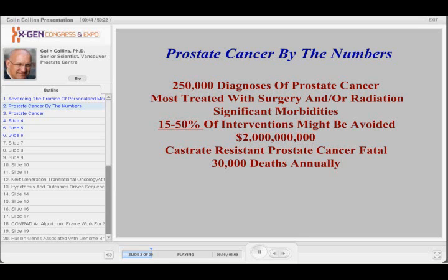So in North America, there's roughly 300,000 diagnoses of prostate cancer annually. Most of these are treated with surgery and/or radiation, and these are associated with significant morbidities. It turns out that probably 30 to 50% of these interventions could be safely avoided by men if they could trust the accuracy of tests. And if these were avoided, that would save the healthcare systems in North America conservatively $2 billion a year. So this is a lot of money, okay? And that doesn't count indirect costs, lost productivity by these guys.